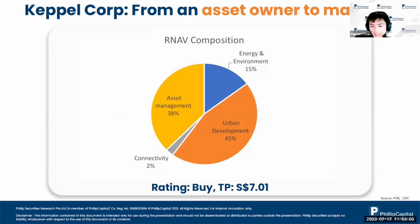I'll hand over time to Peggy. Thank you, Darren. I'll talk about Keppel Corp, which is in our absolute 10 stock pick. Why we like them is because of the change in the model.